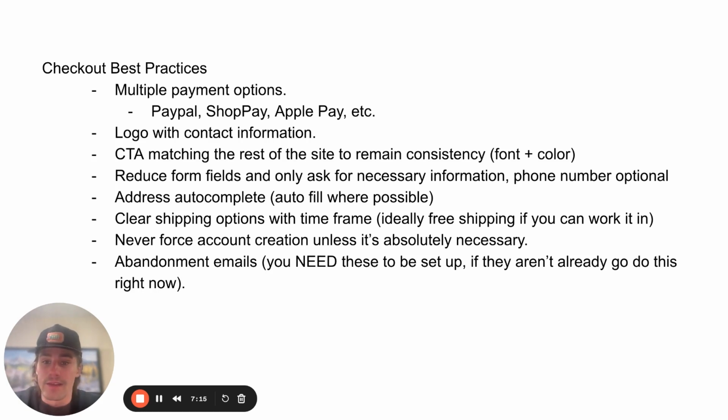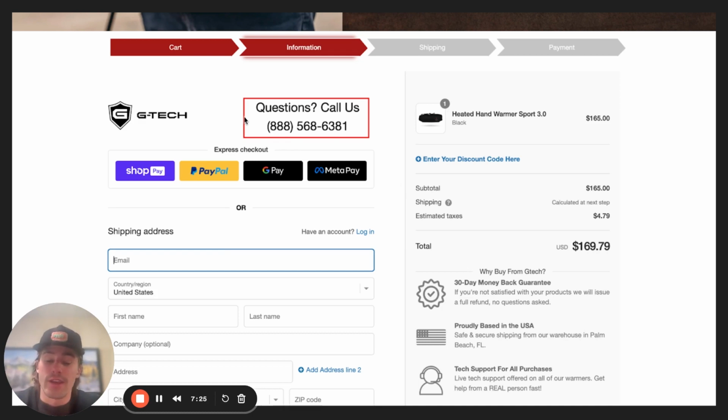Next is logo with contact information. So this is actually super easy to make. You can go in Canva, get your logo, and then write in text your contact information. You can use a phone number, ideally, but an email works as well. So this just, again, establishes trust, proves you're a real brand, and shows that you're here to help. So again, just go into Canva, put your logo on the left, put some text on the right, upload this as your checkout logo, adjust accordingly, and then launch this. This makes a big impact.